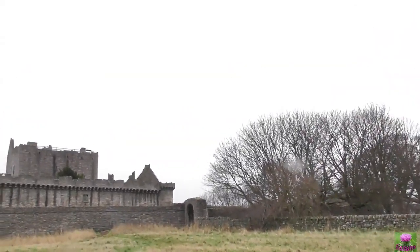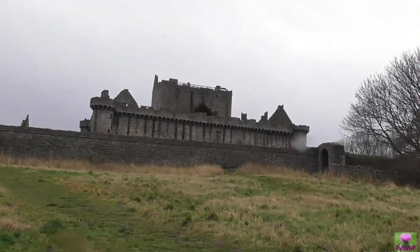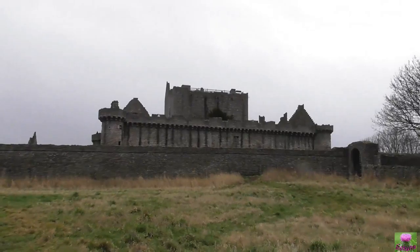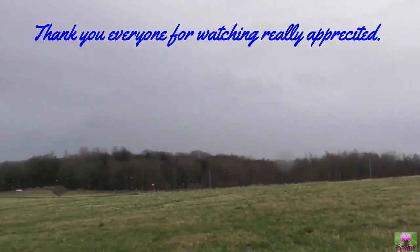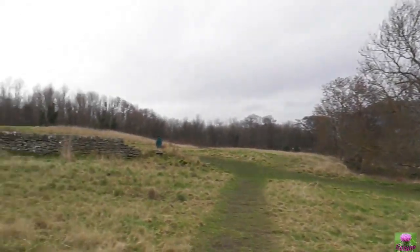There's Craigmillar Castle over there. This is another view. Beautiful, isn't it? Could you imagine in the old days? It'd be stunning. See it stands out in the middle of nowhere. This is all around. Middle of nowhere.